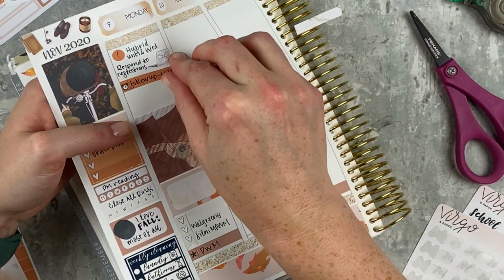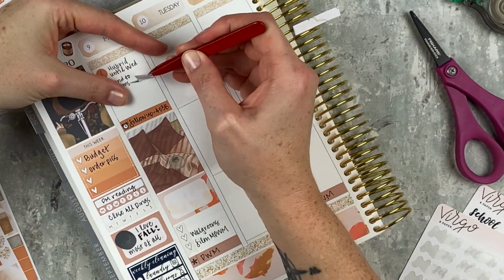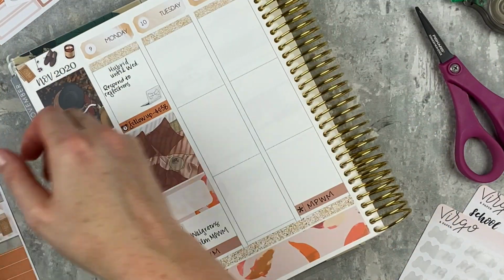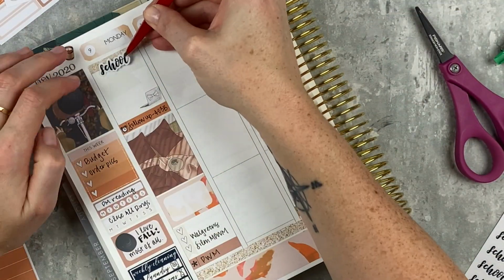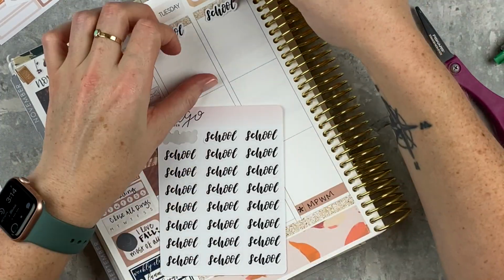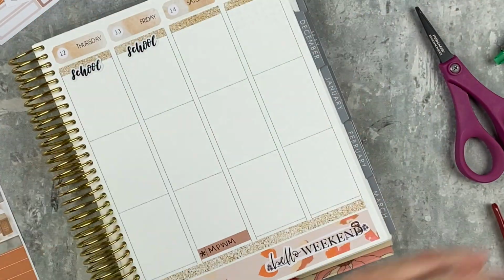So here's where I'm just completely switching things up. And yeah, this is like the second or third time that I'm doing this, and it's going to happen again. But I just didn't like the way that it was spaced. And I forgot my school labels, which I don't know how I forgot, but it happened. So I moved everything down on Monday, and I will fix it in a minute.